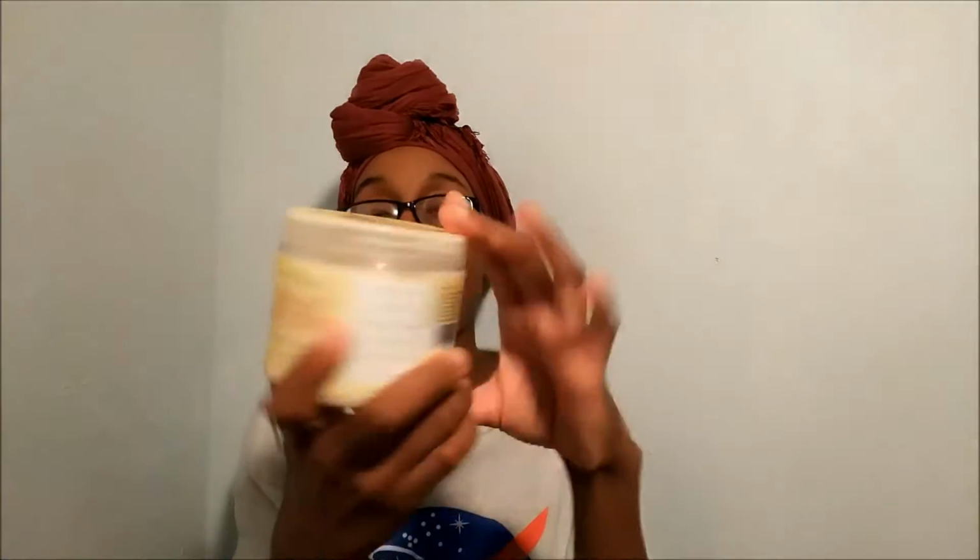And my next one is from Shea Moisture. It's called Strength, Growth, and Restore Leave-In Conditioner. And it smells like vanilla. Oh my gosh, you guys. If you have a chance to pick this up, it was only $10 at the store. This one was only like $6. So this was $10 at the store, and it smells so good. It smells really good.